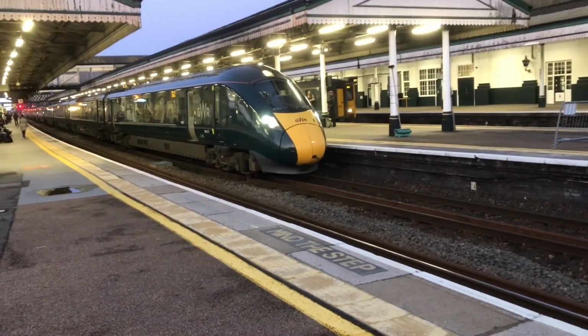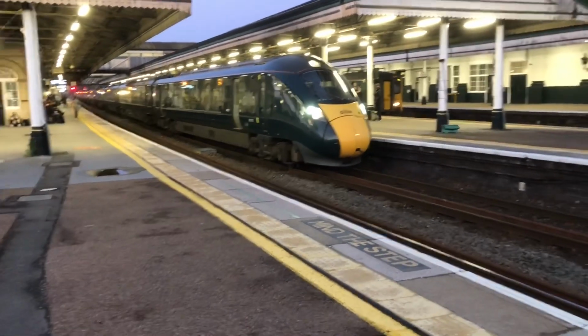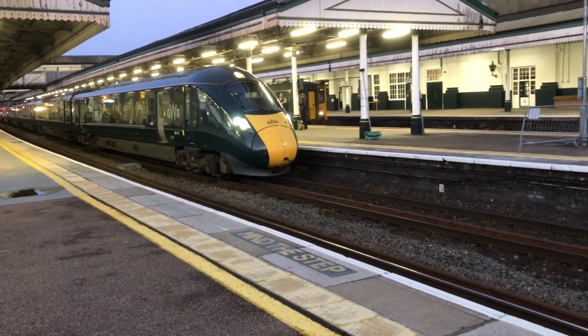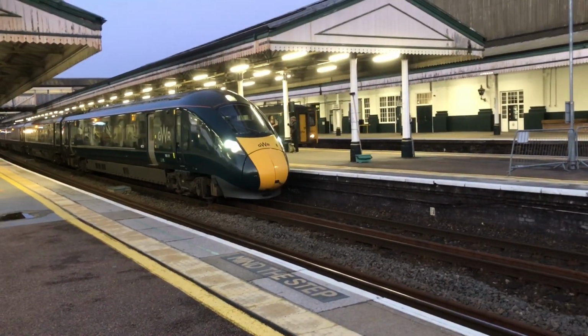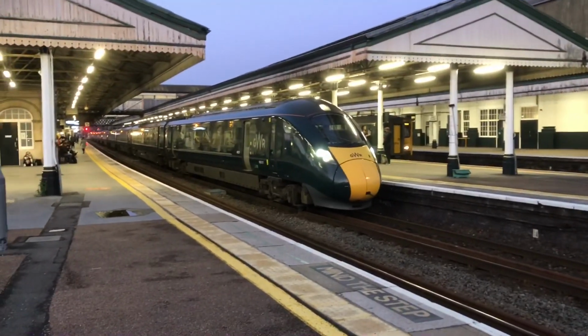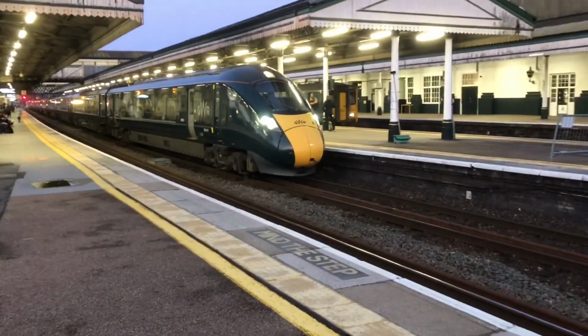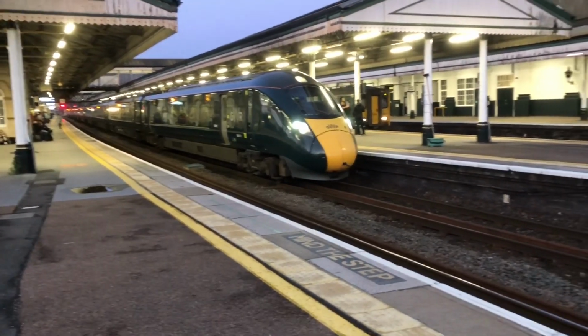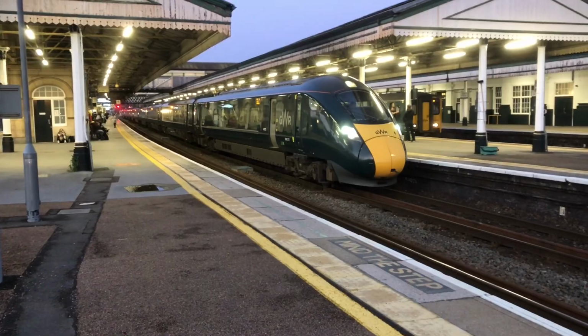Double IET, that'd be something, wouldn't it? That double 150 over on platform 3, is that? Yeah, platform 3. She'll be going to Paignton herself very shortly. That'll be a double 150 we've seen already, so I won't be too bothered about recording that again.